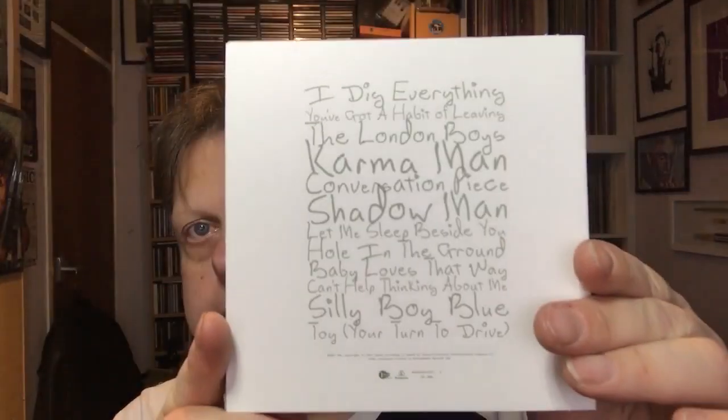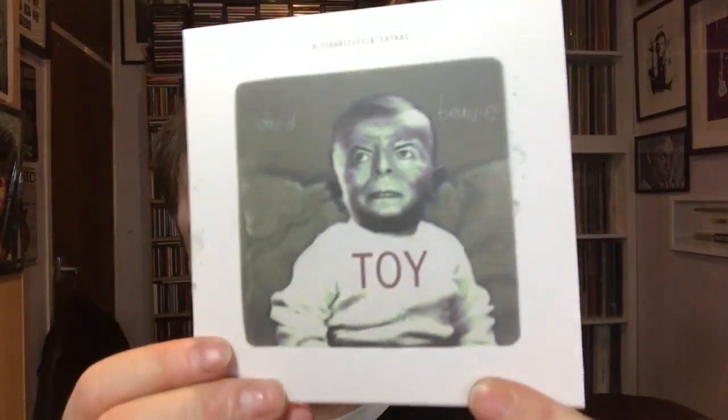It would have been nice if there was a bit more detail in here, sort of who appears on what track, as to why he did it and the process behind it. But I believe that is covered in a book that is in the Brilliant Adventure box set. Then we have three individual CD wallets. So this is the Toy album. This is Alternatives and Extras. And this is Unplugged and Somewhat Slightly Electric.